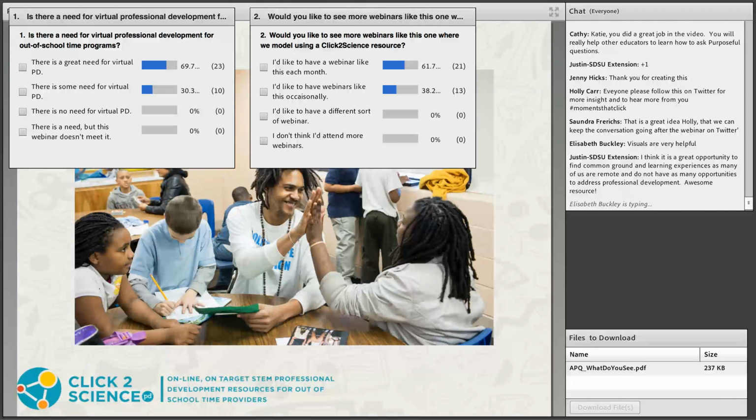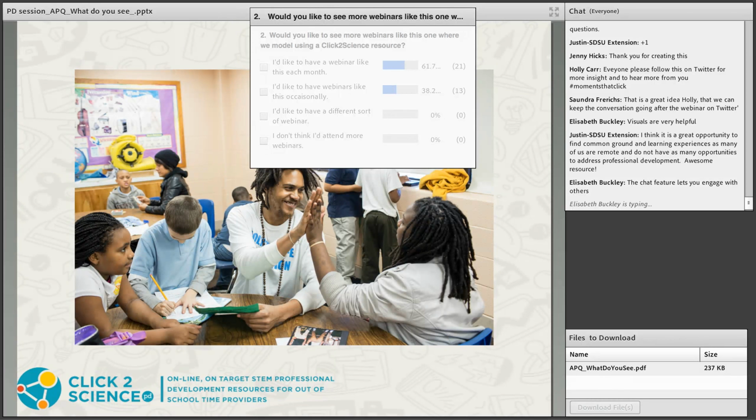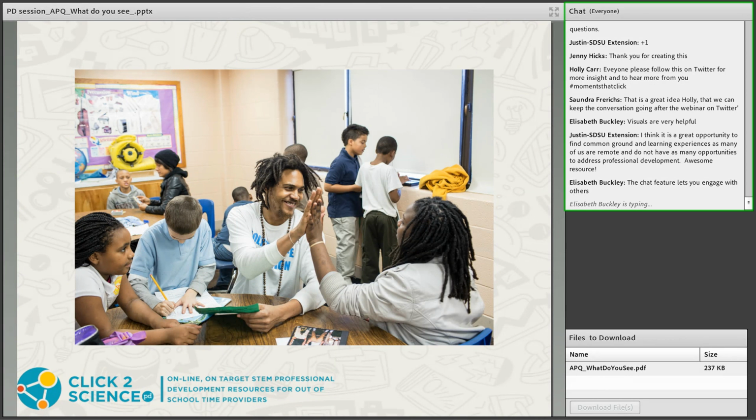I do hope that you'll include maybe some more detailed feedback in the chat box or send us an email directly, because we do want to think about what we can do moving forward that will help meet these goals that I think all of us have. Let me move the polls out of our way and we'll move on to the next slide.